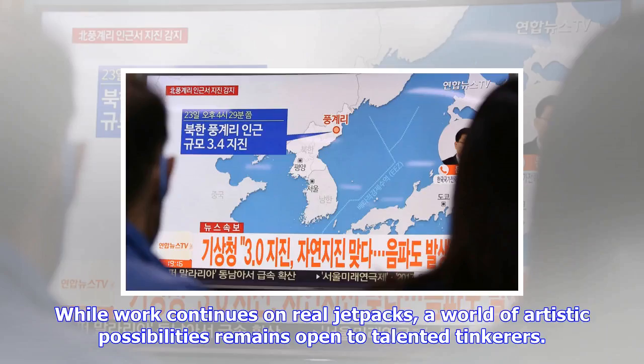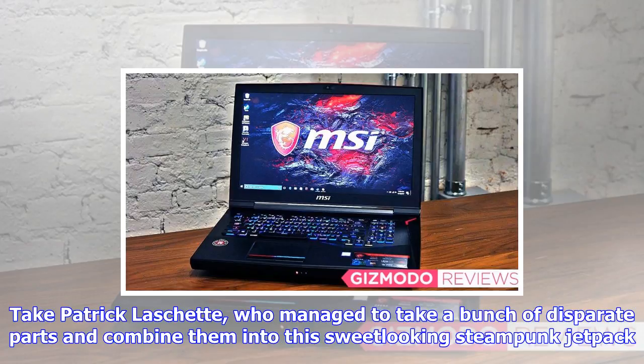While work continues on real jetpacks, a world of artistic possibilities remains open to talented tinkerers. Take Patrick Lachette, who managed to take a bunch of disparate parts and combine them into this sweet-looking steampunk jetpack. Although it looks like it might work, the jetpack is 100% prop.